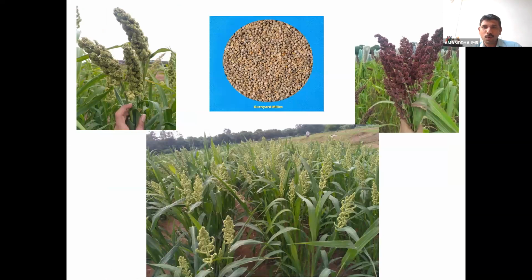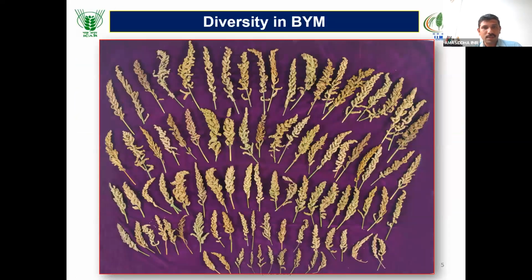We have two specific types related to panicles. One is the green colored one, and the second is the pigmented one, but the green colored one is more preferred in cultivation. This is how the barnyard millet field looks, and the grains are ash colored. And this is the diversity existing in barnyard millet, specifically related to panicle shape, panicle size, and panicle length.